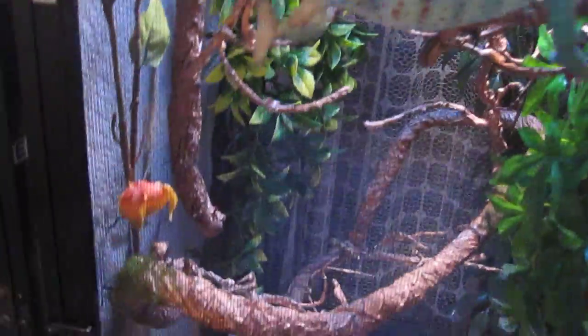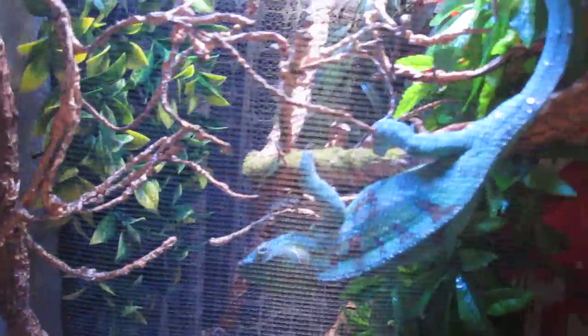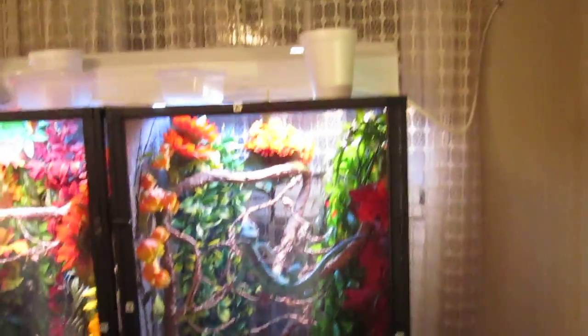This is Heisenberg right here. He's out of his cage. He's hanging out with Clementine. Where Clementine is right now, I don't know. But she's floating around in there, and that's Clementine's cage with Heisenberg patrolling.